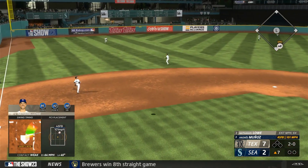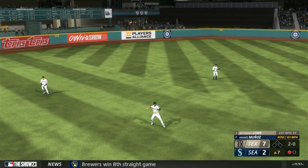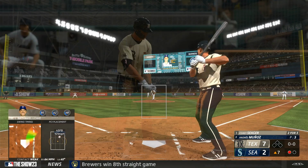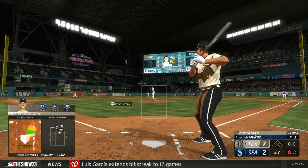In the air to left center. Crawford moving under this one. Hauls it in, and there's one away. That's a really nice play, ranging back into the outfield for that catch. We all know those can be a little tricky, especially if the wind's swirling around out there.